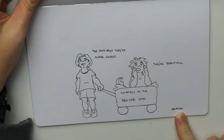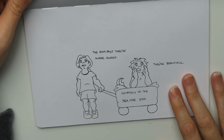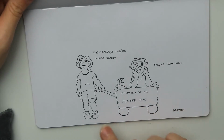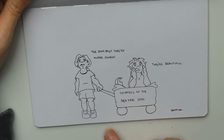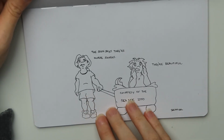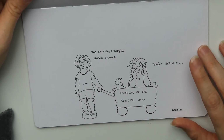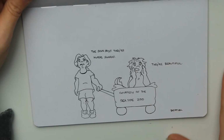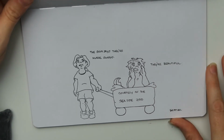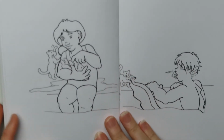This is Bestial, and it's actually not finished. This is something that I was going to try to make into like a little comic strip. They are currently at the zoo. I just called it Seaside Zoo. She is dragging him around in a wagon full of water, which I think is the cutest idea ever, and they are looking at sharks. Right now, Duncan is completely enamored by the fact that the nurse sharks are beautiful, but little does he know they are about to be fed and turn into something bestial.